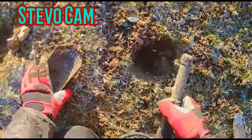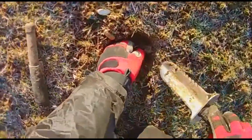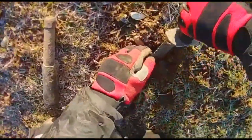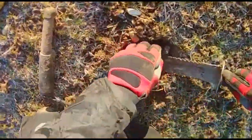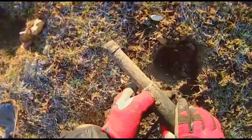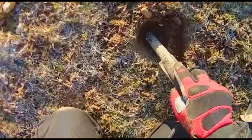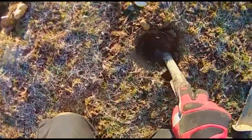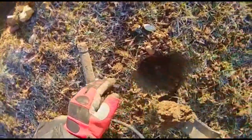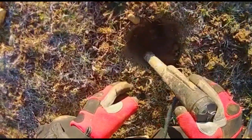Got a nice little target to dig. It's definitely under this rock somewhere. Oh, it's a monster rock. Bloody hell, that is a huge one. Let's get that out of the way first. Let's see what we got. What'd you get, Rob? Just an old bit of metal. That's what you want. But not a good bit of metal. A whole bit of metal. Like a scrap piece. Oh, okay. Scrap piece in there. Alright, on it.